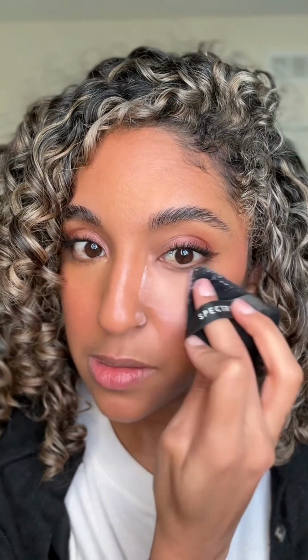Now, this is not for everybody. This is for my brown skin girls only. You have to be like my skin color. If you're lighter than me, use Cherry Blossom if you want a pink setting powder. This might be too pink for you, but this, I was very impressed. First of all, I'm impressed by the fact that I don't even have to tap off the excess. It is so finely milled and gives me a nice brightened effect and literally looks like a filter.